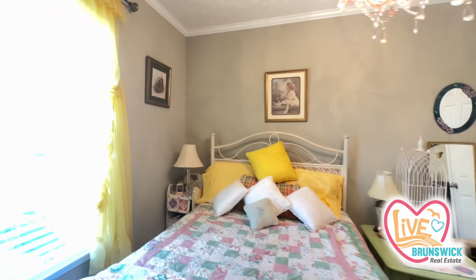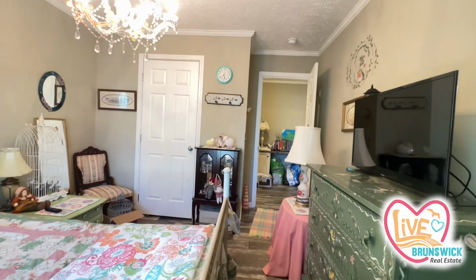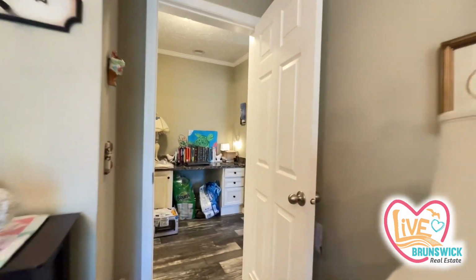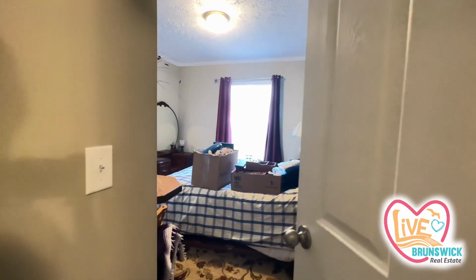They've taken really good care of the home. You can just feel it. There is a lot of stuff in here, but you can tell they've taken really good care of the home. It smells really clean. Not a fragrancy type of smell, like we're trying to cover up something, but it just smells clean. They may have just done laundry.